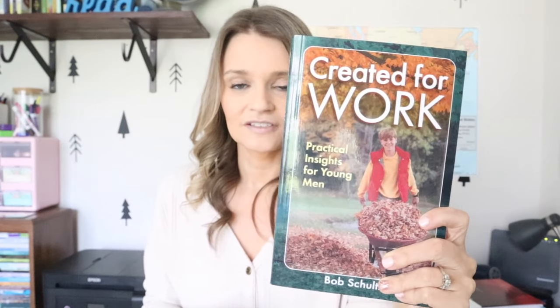A read aloud for my youngest, again, is going to be Created for Work, so we're going to kind of do this together with him. And honestly, I think we could probably do this with my older one too. And this one looks really good. My husband's already kind of thumbed through this one, and he said that he really liked what he saw in here. So this one is for boys, and it looks like this. And I think it came in the grade packages, the curriculum grade packs where you get everything you need for that one grade.